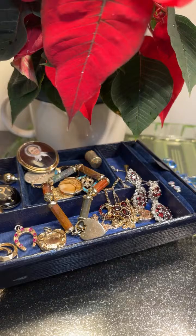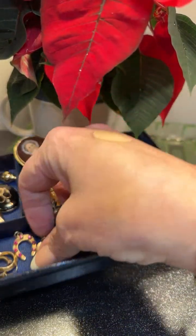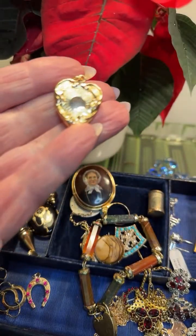I see a couple pieces that I've already shown, so we won't show those. I might just show them again, recap. Let's see, gold. Oof. I don't think I showed you this locket, did I? The heart.